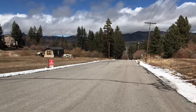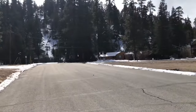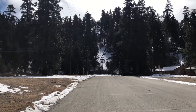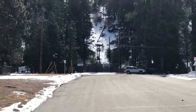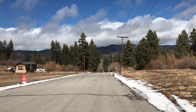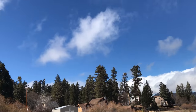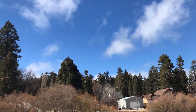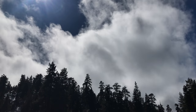Hey, you know what? I thought this would be a decent shot. This is right above the village, okay? So if you take that road up, this is it. It dead ends right up here. So this is right above the Big Bear Lake village, you guys. You just take this road down. It drops you right in the center of the village. But I got up this road by coming through the village, so. But yeah.